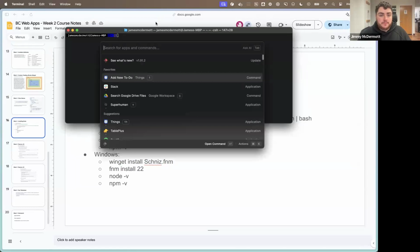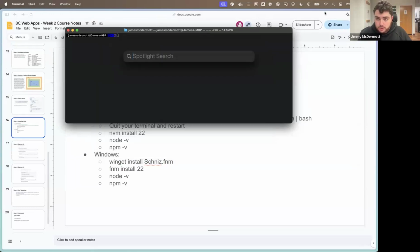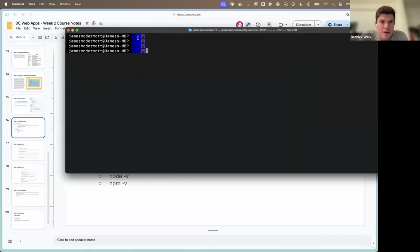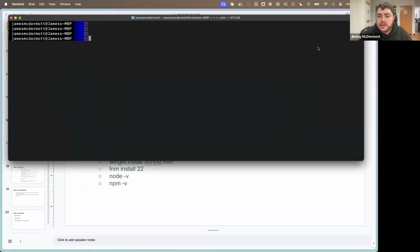On Mac, you open up your Spotlight here and just search for terminal, right? And that's going to open up a window that looks something like this. Yours might be white. It probably won't have these characters, but it'll generally look the same. You make it a bit bigger there, Jimmy. Yeah. See the lines. Yeah. Perfect.